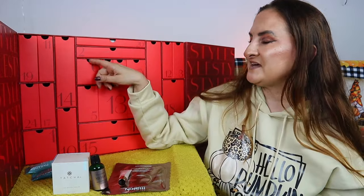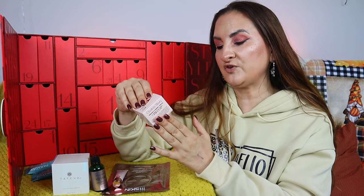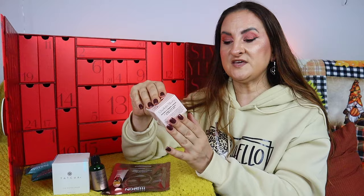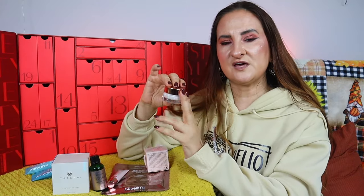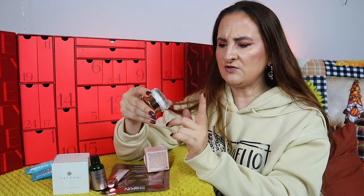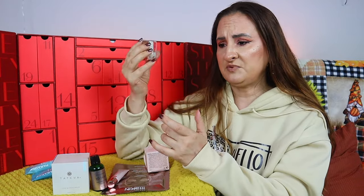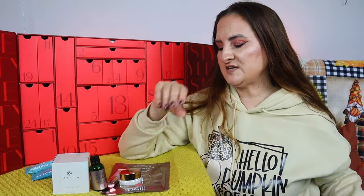Day number six, over here. So here we have some Charlotte Tilbury. This is Charlotte's Magic Cream, instant turnaround moisturizer with SPF 15. So this magic cream is probably my favorite skincare product from Charlotte Tilbury. I actually really like it. I'm not sure if they all have SPF 15 or is it just this one, but definitely something I will be using. And this is 15 mils, which is quite a generous size. It will last me for a while.